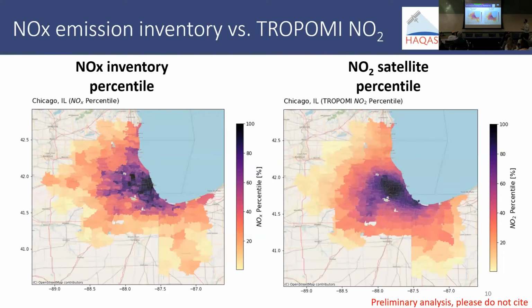All right, so just looking at Chicago here as I wrap up the presentation, the NOx emissions inventory is on the left side, the satellite percentiles on the right side.